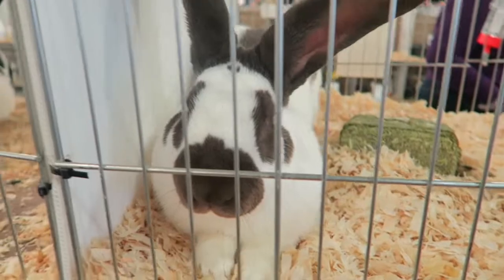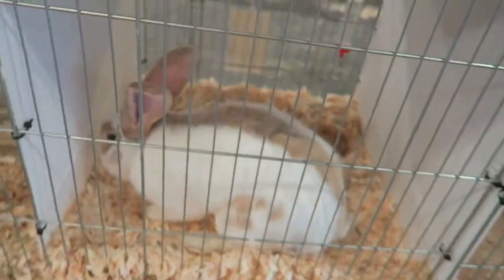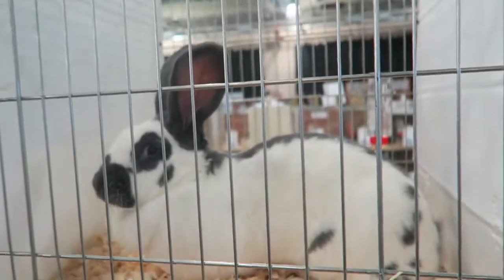This one is an English giant. It's got spots on its coat. It's pretty. It's very big, this one. It's got a different color. So this one is a gray one.